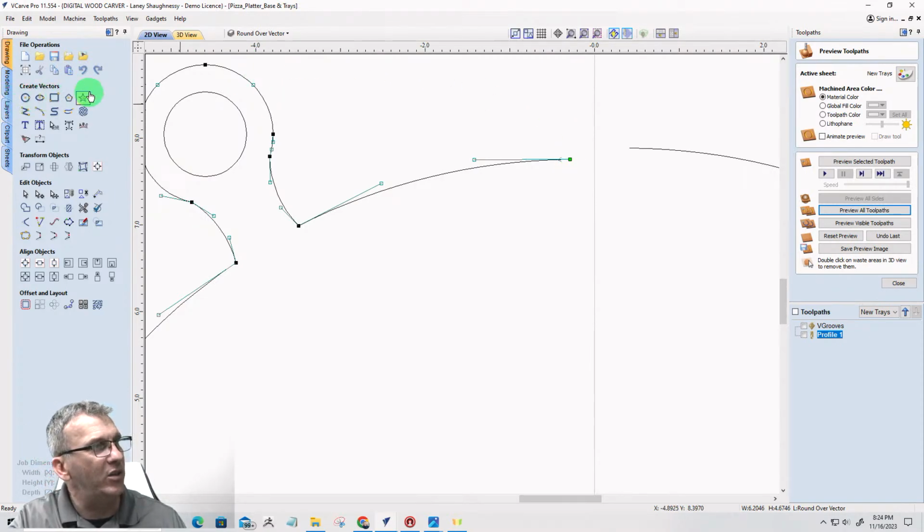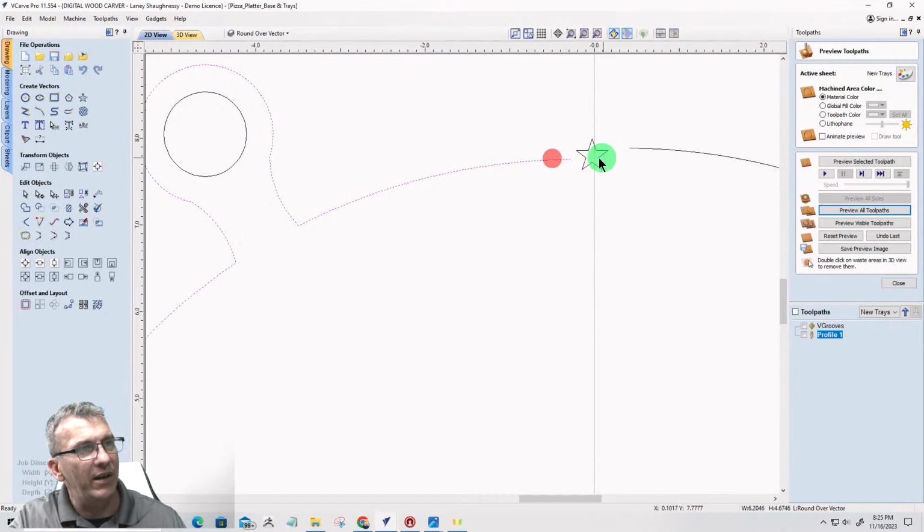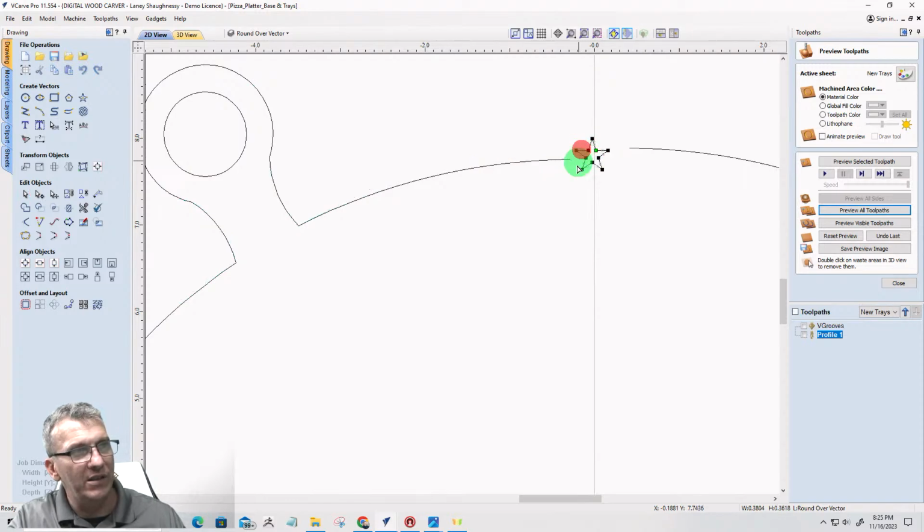You're standing. I'll make you a star here. I did this last night. Imagine you're standing here, and imagine you're staring right at the start point. And if I'm going to rotate this star, let me get out of node editing here.